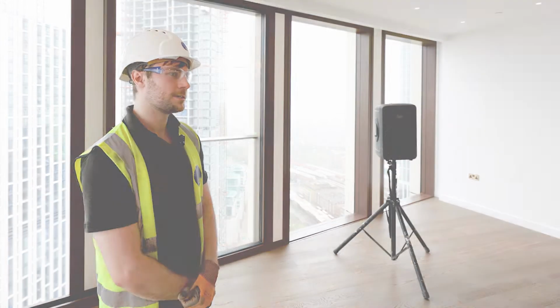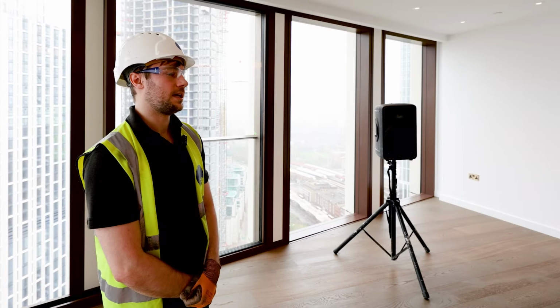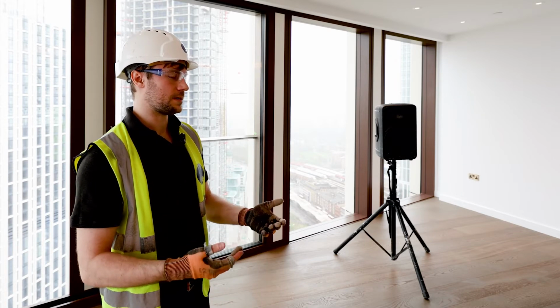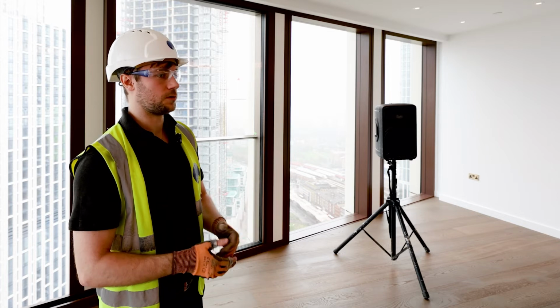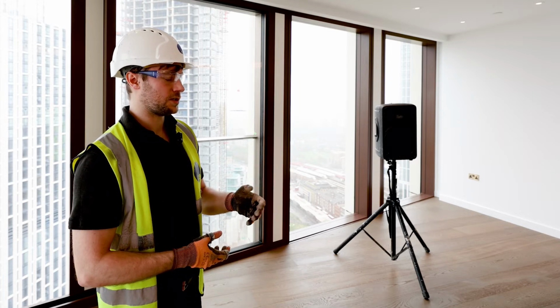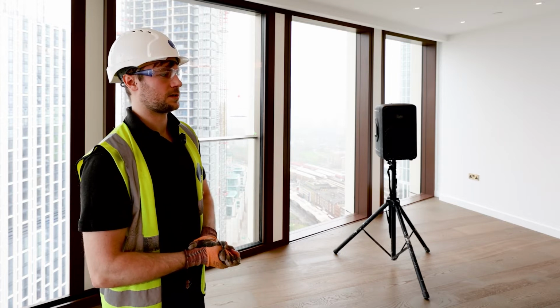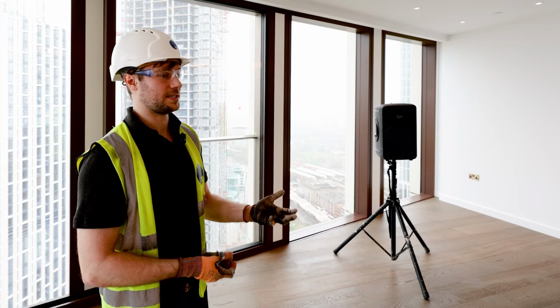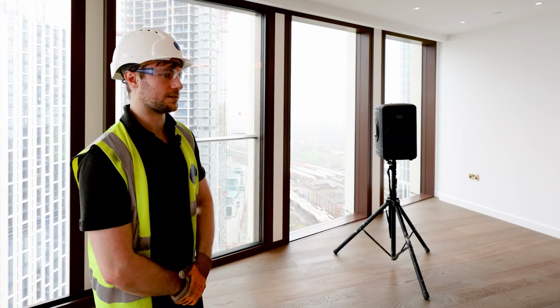impact noise. So the reason that we have these regulations is effectively to allow everyone to have a reasonable level of protection from noise from their neighbours. And the building regulations aren't particularly stringent, so it's not uncommon, like on a site like this, for them to aim for a higher performance. In this case, it's 5 decibels higher than building regulations.